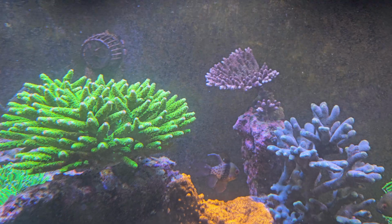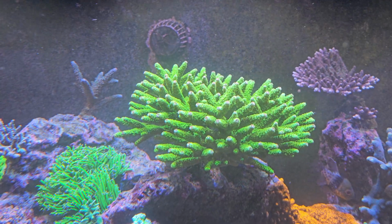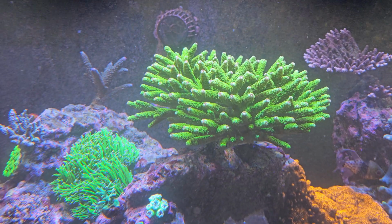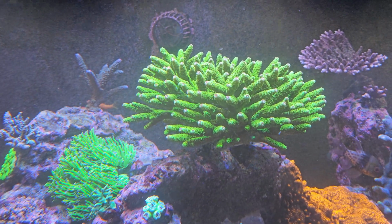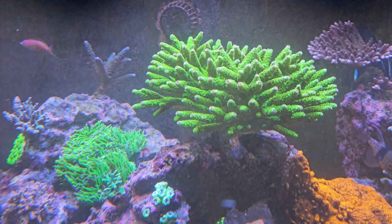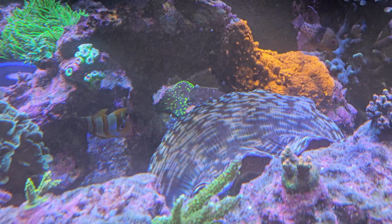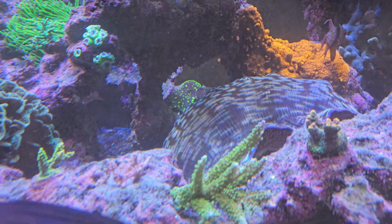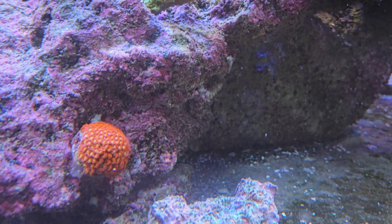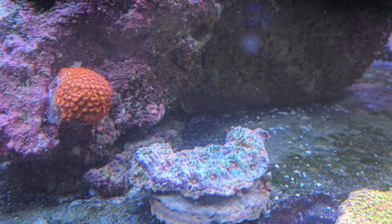Millie at the back is growing really well. That is meant to be a barley slimer, but I'm pretty sure it isn't because that's not how they grow. It was sold to me as a barley slimer. I don't actually know what that is, but it's very happy. There is my other large Derasa clam. That stag there is new, and that's another gonny which is new.